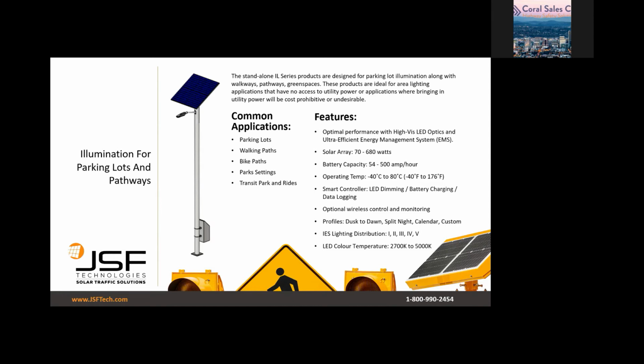Can the crosswalk be angled to light up the crosswalk? So like, you can see I was pointing down. Can you angle it to? It's funny you asked that, because that next point where it says IES lighting distribution, to answer your question, yes.